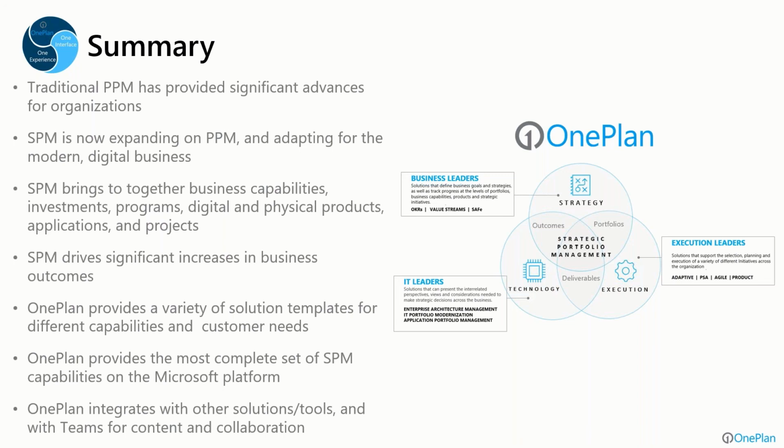And it really does provide the most complete set of SPM capabilities on the Microsoft platform, as well as integrated with the other solutions and tools, both Microsoft and non-Microsoft alike, as well as Teams for content and collaboration. So you can get there here today by using OnePlan in the Microsoft Cloud.